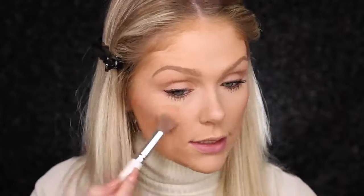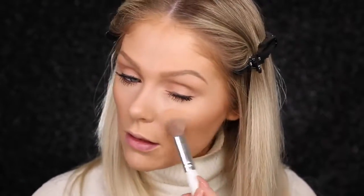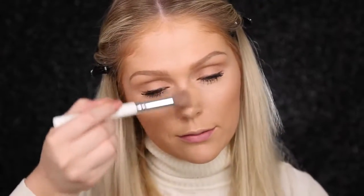Then for highlight, I'm going to go in with the Ofra highlight in Rodeo Drive. And I'm just going to highlight the tops of my cheekbones, right down the bridge of my nose and right above my Cupid's bow.